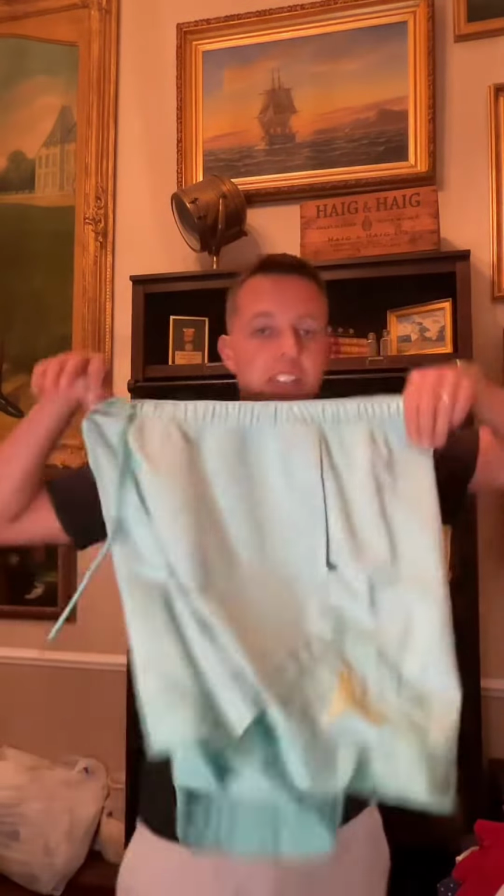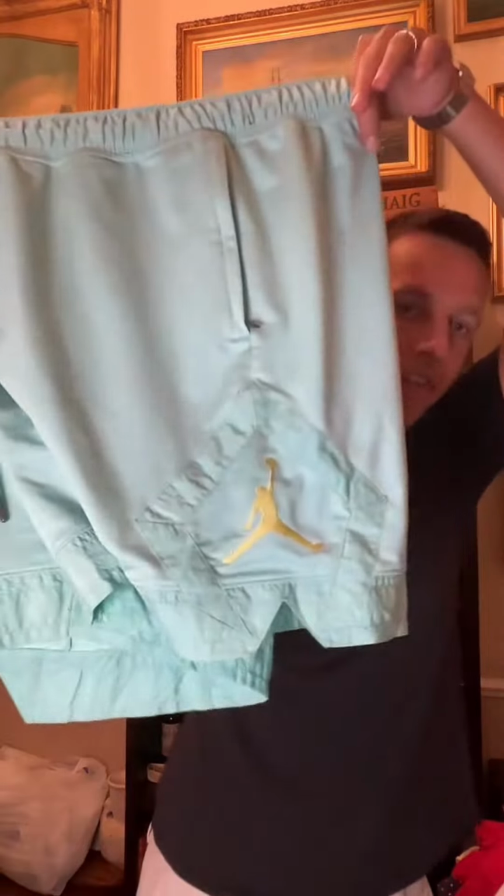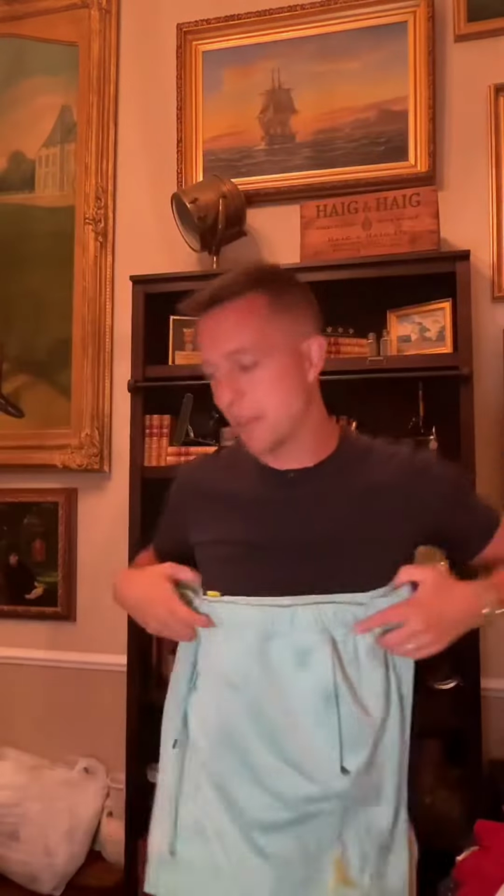Another haul. I know, everyone's doing hauls. I won't be here tomorrow night. Usually I do them on Thursday nights, but I'm going to be out of town. So I've got some Jordan shorts. My wife actually said get these, so I just got them. I don't know about those.